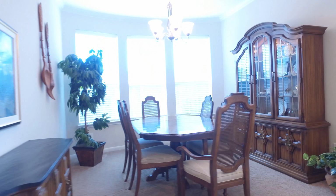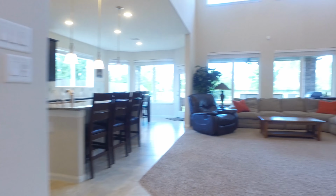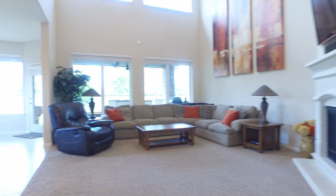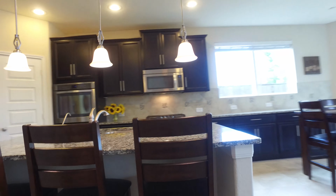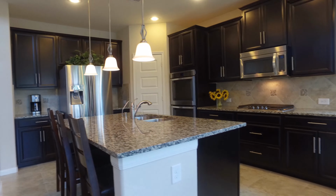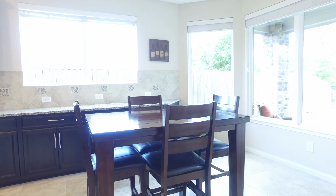Look at this formal dining room, plenty of space. There's additional dining on the center island, a two-story tall family room with a fireplace and a great view out of large windows, and then more dining at the breakfast area. The elegant kitchen offers tons of counter and cabinet space, stainless steel appliances, and double ovens.